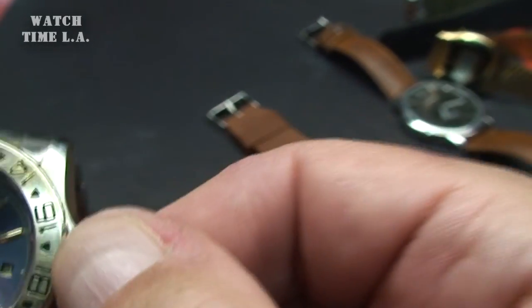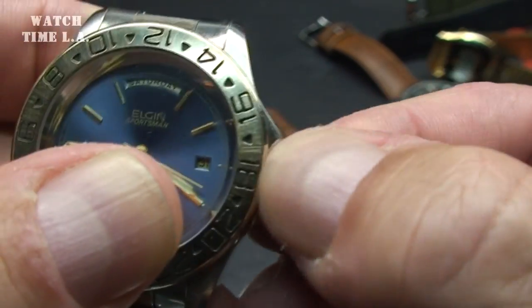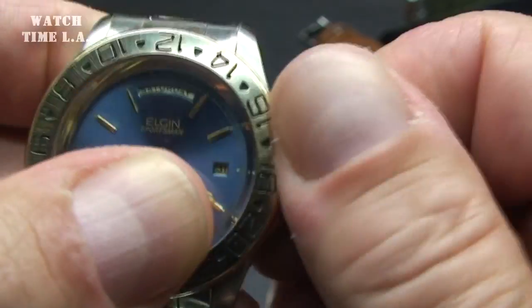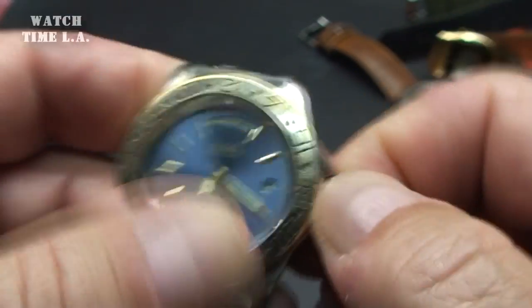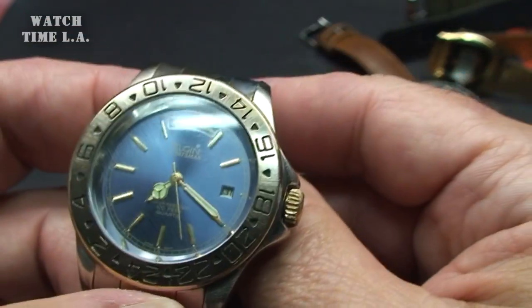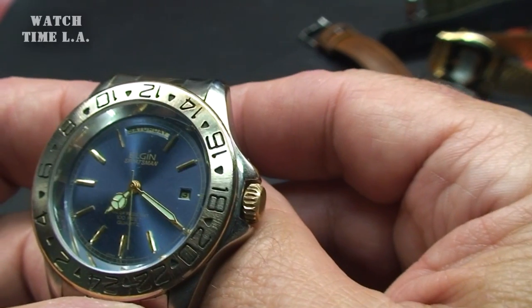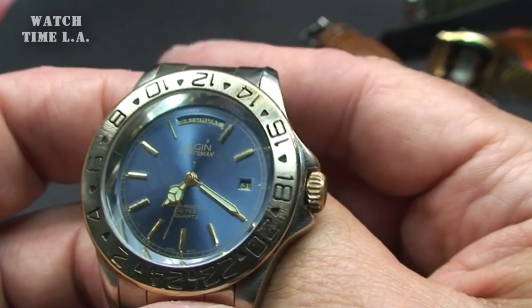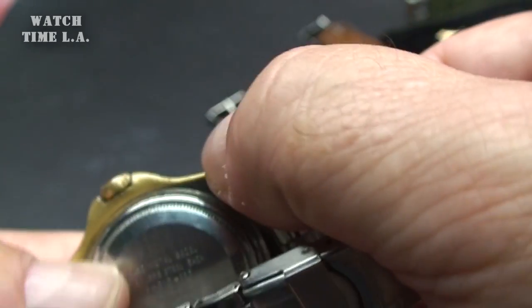And it actually has a screw down crown, which means you have to unscrew the crown. You see it pops out there? And then screw it back down again to set the time and the date. So this is extremely water resistant. It says it's good to 100 feet, but I'll bet you it's better than some of the other watches that I've seen that say they're 100 feet because of the screw down case and the gasket and the screw down crown.